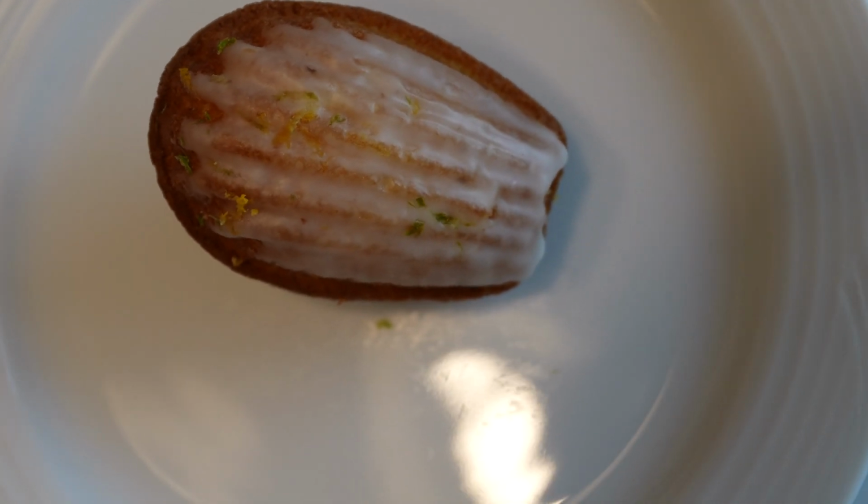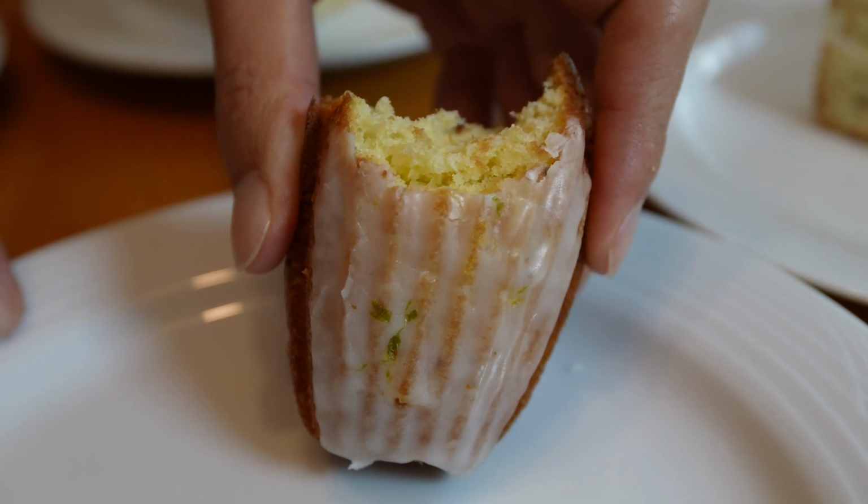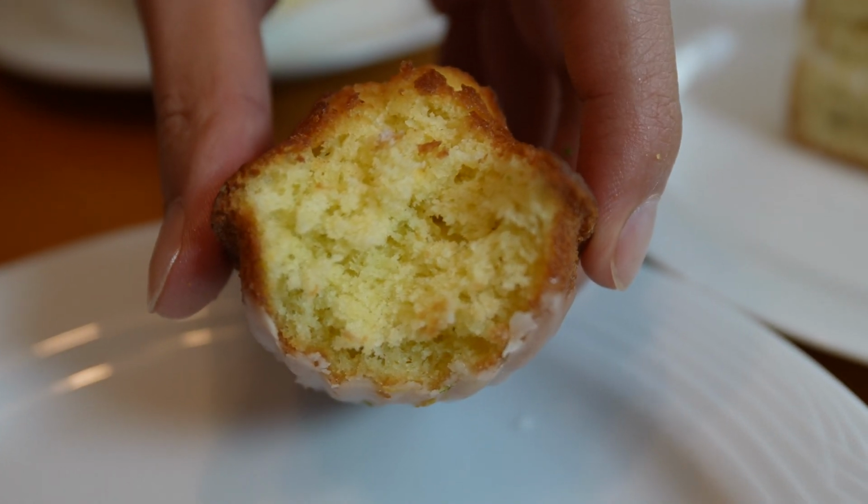Wow, I really love the zesty, fresh flavor in this one. You really taste that lemon and lime zest. It's really like a punch in the face because you really get that nice thin layer of the glaze, and it tastes like it's made with a little bit of lemon juice as well. So it's nice and tart and bright and aromatic, and it goes great with this really fluffy madeleine.